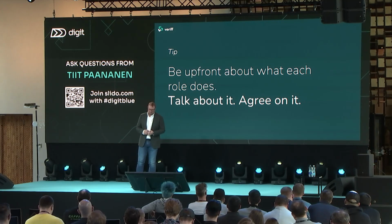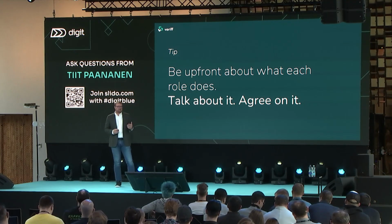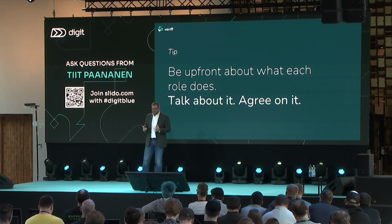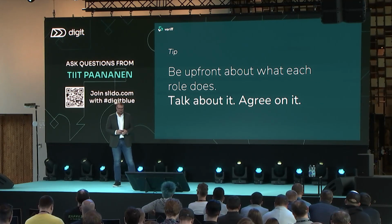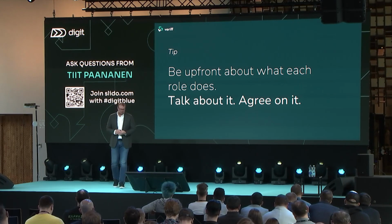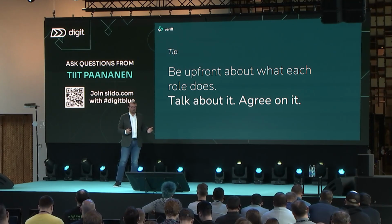Yes, so from startup to scale up, basically, your specialization increases all the time. The ownership really starts to be a problem for you because different teams own different parts of the stack, and if it doesn't meet with the product architecture very well, then you have a problem. What you can do here is, of course, talk about those things and specifically understand what some people do and what are the expectations between them, right?